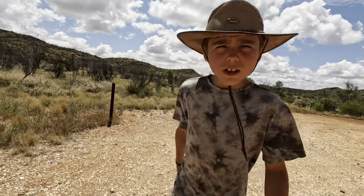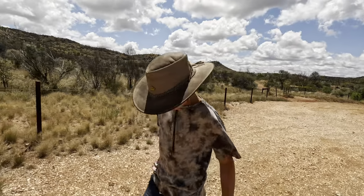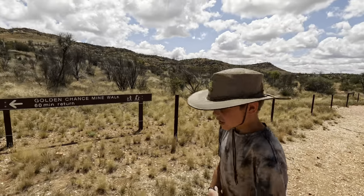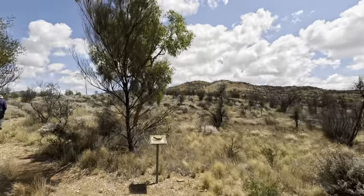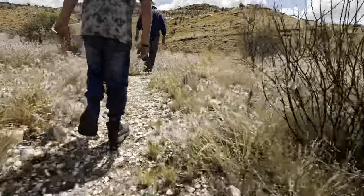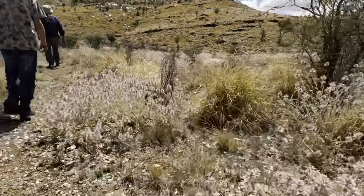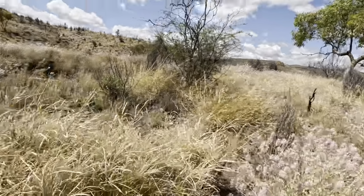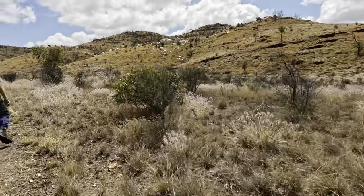Now we're going to a mine called Golden Chance for the quartz outcrops. I agree with why they call it Golden Chance. There's a good chance of gold being there. These are the old mine shafts. Just walking among those wildflowers. It's spring, end of September, everything is blooming. Foxtails, pussytails, that's what those plants are called.